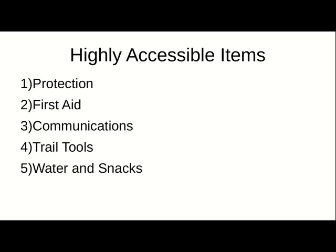First aid, you need to also have that easy to access. If you are injured, it may restrict your ability to access things, and time could be crucial. If you really hurt yourself bad, it could be a matter of seconds that you have to respond to that injury. So you should also have your first aid stuff highly accessible.